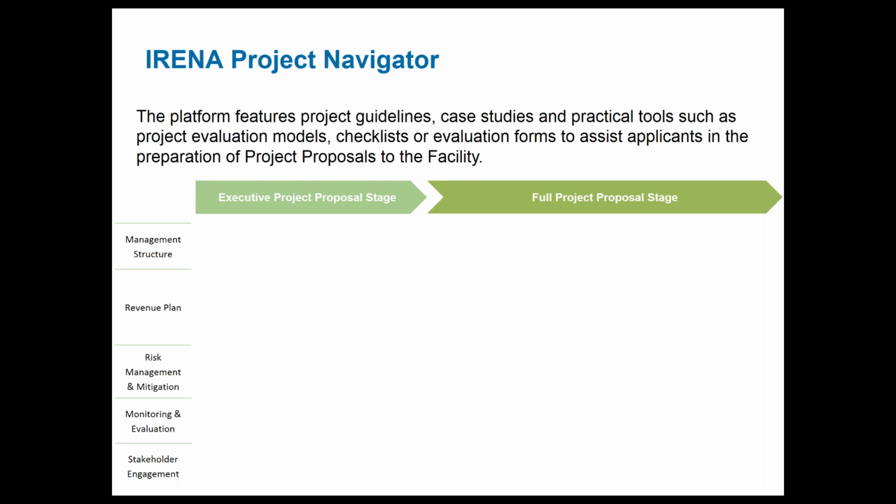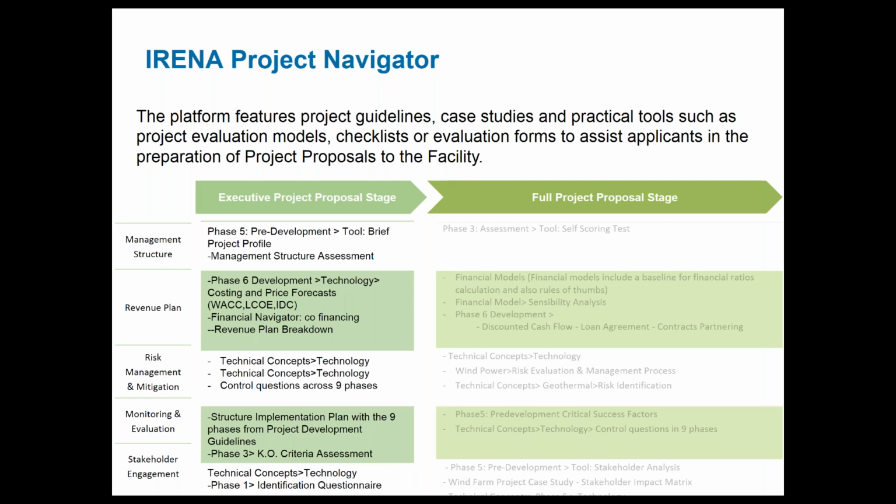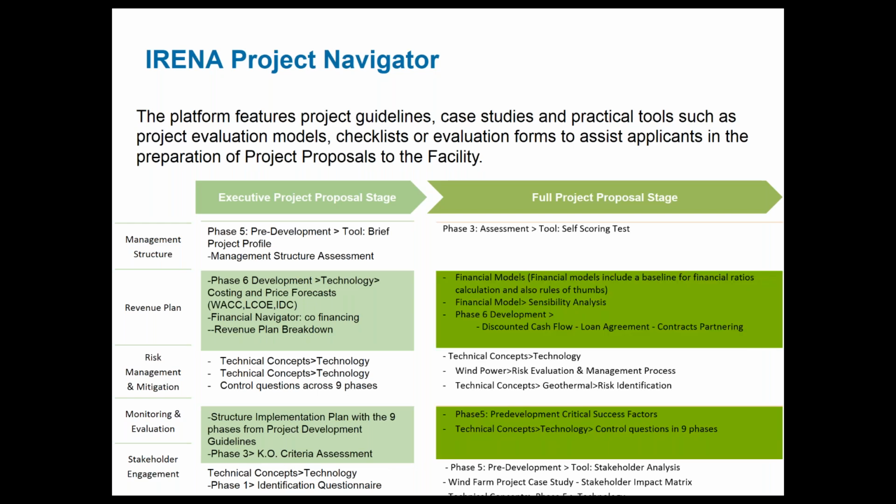So the Project Navigator provides practical support to project stakeholders to overcome challenges when looking at project development. Essentially for project developers, the platform is designed to help understand how to prepare a bankable proposal with regard to the application to the facility. We support preparation of the executive project proposal and the full project proposal, and a lot of tools available online help to look at the five criteria that the expert evaluators will look at when they are investigating your project.